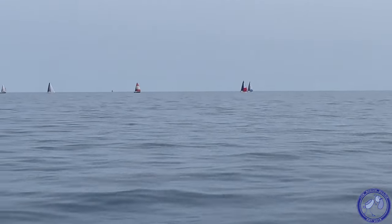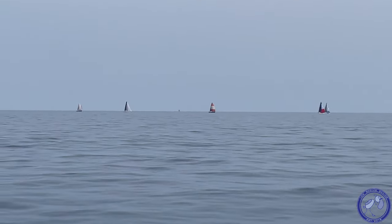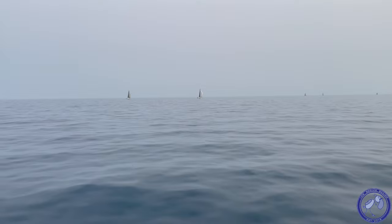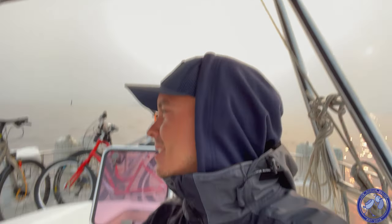So we're headed back right now, and the Mac race is going on, and it's pretty neat. We're just going through a field of sailboats right now. They're not moving very fast. We only have a knot or two of wind right now, but how many would you say we've seen already? 75. Yeah. I kind of feel like a cheater using the diesel through this right now, but we're a cruiser.